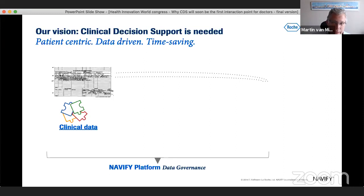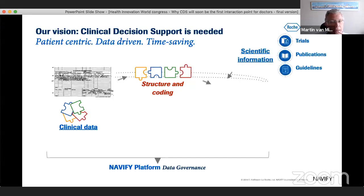So one thing that we can do is help with structuring the data and also coding the data. I will come back to the coding in a second, but structuring is really saying, okay, extract the most important pieces like staging of a tumor, like the TNM classification, tumor location, and so on. Extract it from the text. And then the coding will also help to make data exchangeable between hospitals. As I said, I come back to that in a moment.